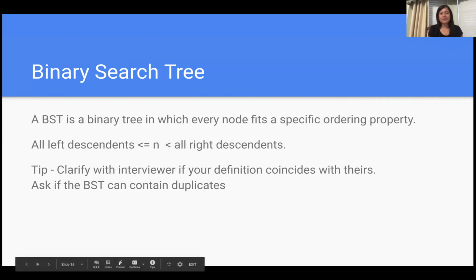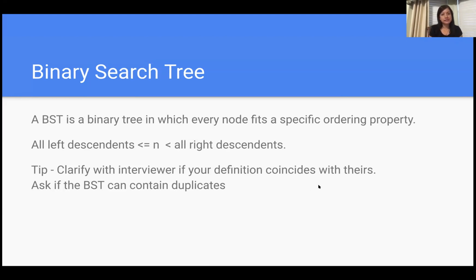All right, now let's talk about binary search trees. A binary search tree is a binary tree in which every node fits a specific ordering property. So let's say n is the value of a node. All its left descendants should have values that are less than or equal to n, and n should itself be less than all right descendants.